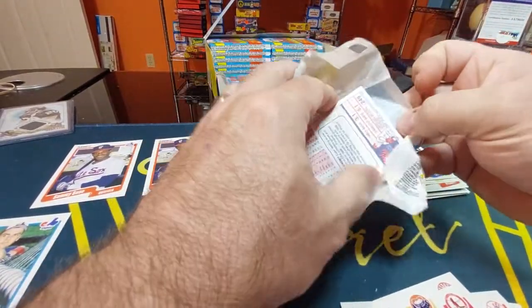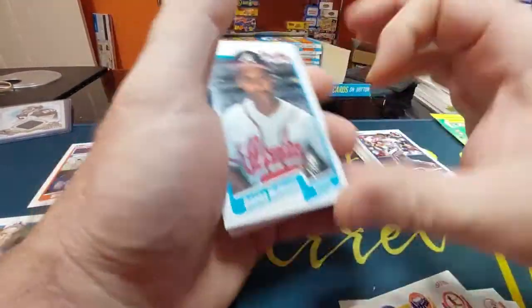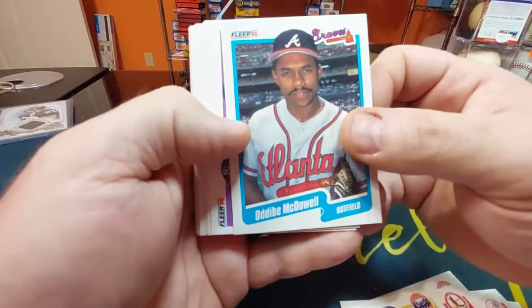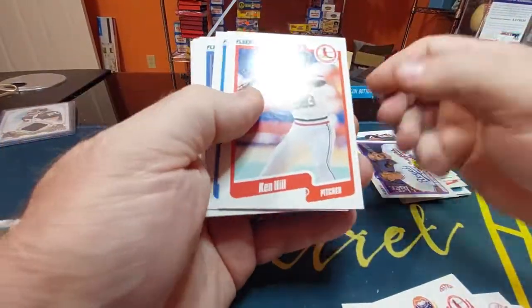You notice I tear the boxes. I don't ever keep boxes of anything. I've got some of the 70s boxes I put up because they're really nice in the early 80s, but other than that, I don't keep them.